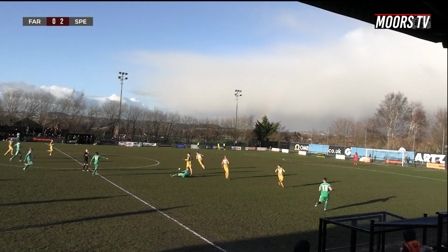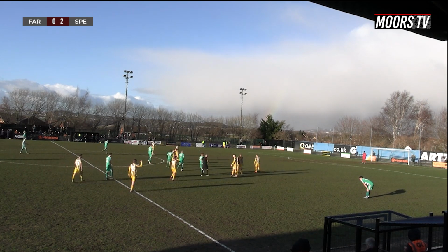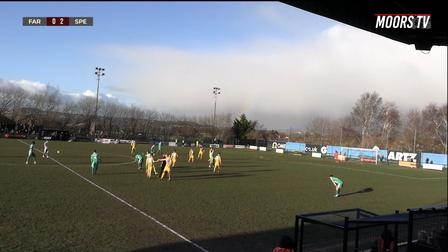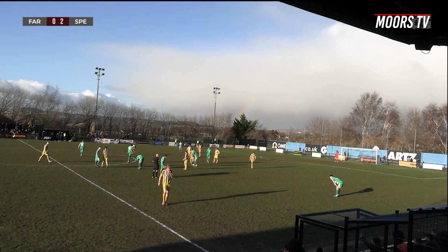Curtis has fouled him, and he could be in trouble here, James Curtis. He's already been booked, and the referee's reaching for his pocket, and James Curtis is sent off for a second yellow. It's a bit of a silly challenge to make from James Curtis, because he knew when he was on a yellow he couldn't afford anything else to go wrong.